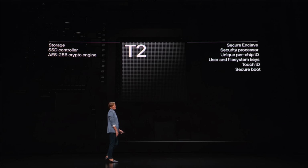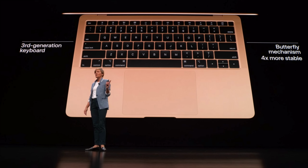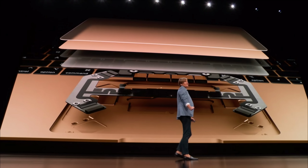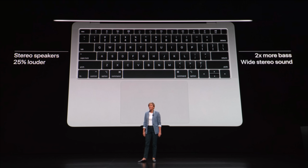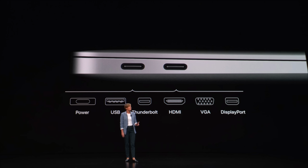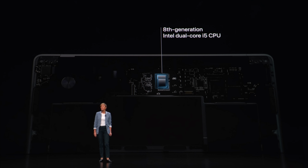It does have the T2 controller to handle that, as well as a 20% larger trackpad, so you'll be able to get even more functionality out of multi-touch gestures. The keyboard now is 3rd generation, so with even more stability than before. It has a louder sound by 25% and even bassier, so 2 times more bass than earlier versions. 2 USB-C ports, Thunderbolt 3, so you'll be able to do things like run a 5K external display, among other things.